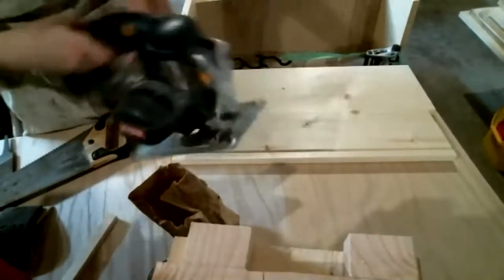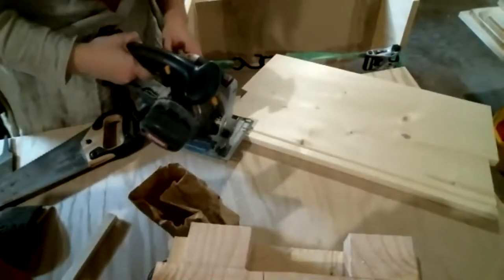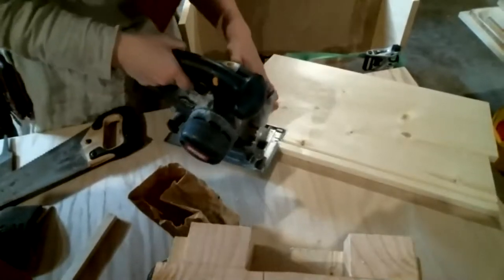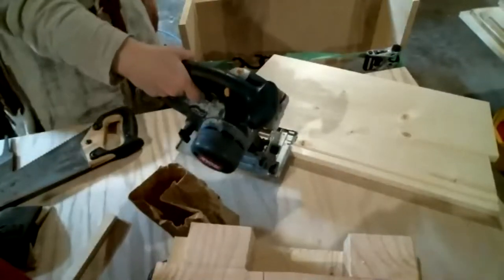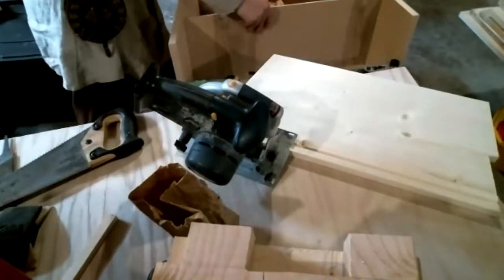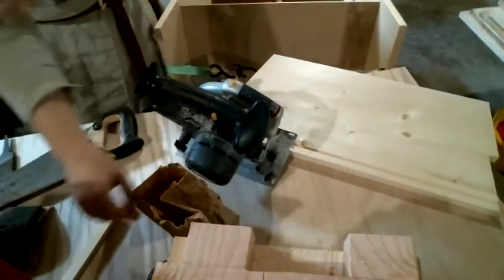From there, if you want to freehand it, you're braver than I am. Or you can grab your straight edge, which I somehow lost track of without going anywhere. It's a superpower.